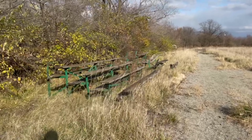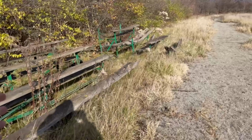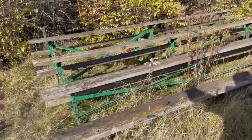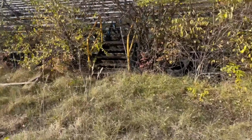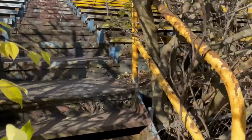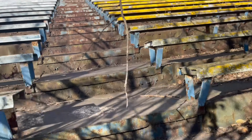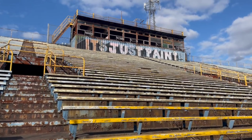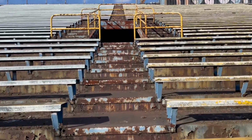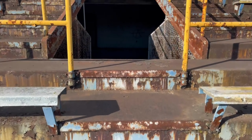These were actually the bleachers that the team members would sit on, which is pretty cool that they're still here. These ones have collapsed, but these ones are still in great shape. Took my hat off. The tree branch did. We'll see what we see down here.